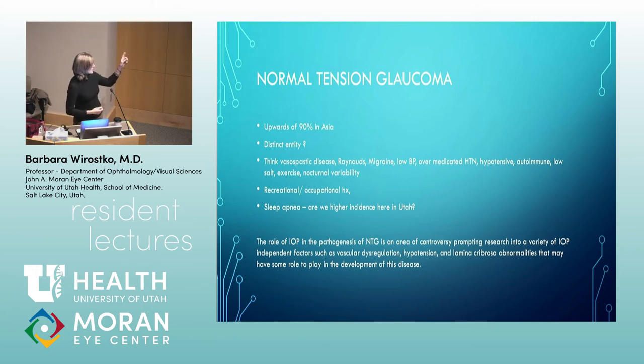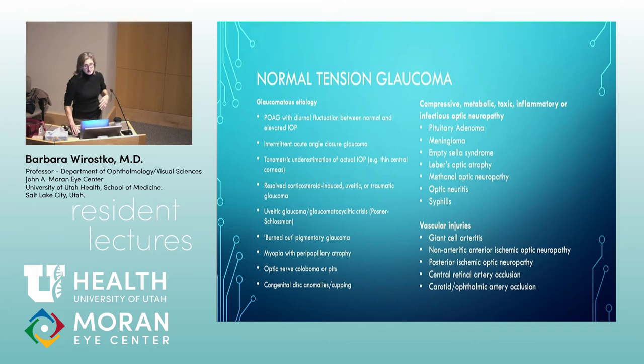Area of controversy: how much is IOP playing a role? Think about vascular dysregulation. Nitric oxide has become a very interesting topic. You can have mutations and not make enough nitric oxide. You tend to run higher, though, usually. And also a lot of discussion around the lamina cribrosa and CSF, so that tension on the lamina cribrosa. There's a lot of conversation, a lot of interest at ICER on that. That's a whole full-day lecture. All the other things that can cause normal tension glaucoma are in the differential, basically things that can change or cause damage to the optic nerve head. So, things to think about.